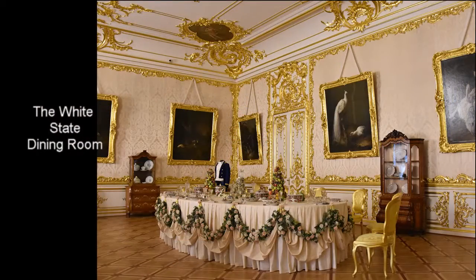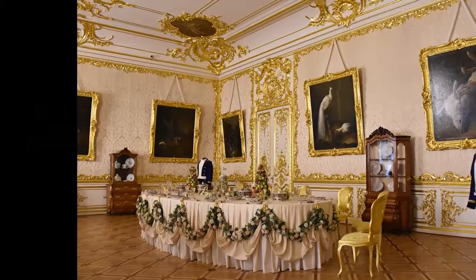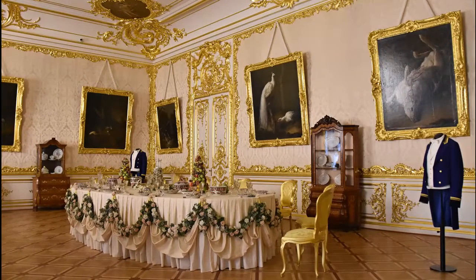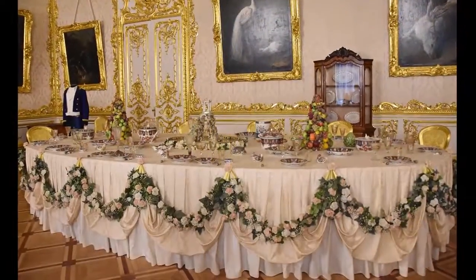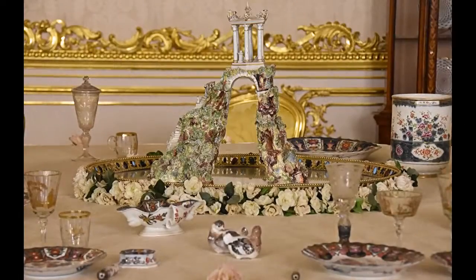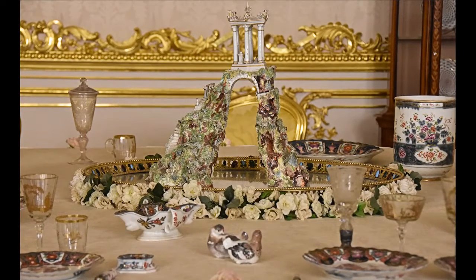In the center of the white state dining room is an oval table covered with elaborately draped tablecloths, decorated with garlands of flowers, laid with an exquisite porcelain service that was made at the famous Meissen factory in Germany.